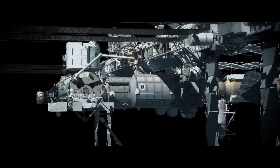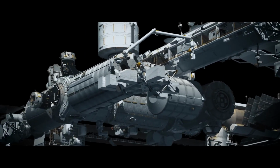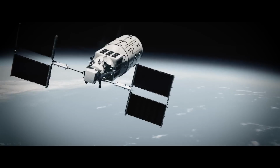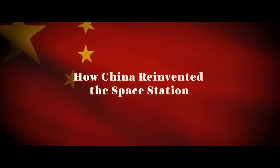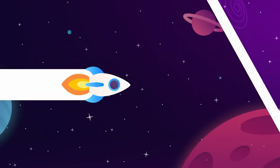China's Heavenly Palace, the Tiangong, is the most advanced space station ever deployed by the human race, and that's a big deal, but it's not really something that the people in the Western world really understand very well or even know that much about. The Chinese have reinvented the space station for the 21st century, and this is how they've done it. This is the space race.